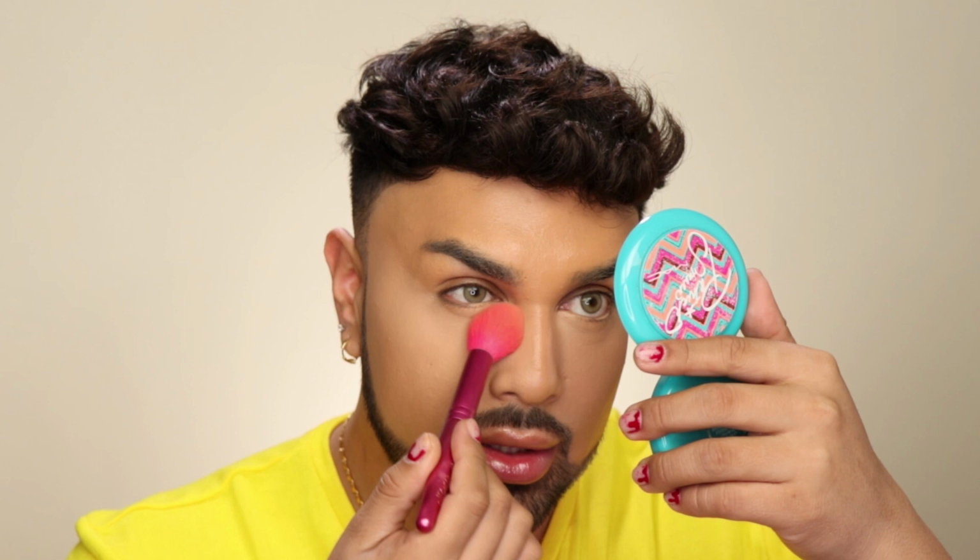You guys know I love to use something like this for my under eye area, so I'm just gonna pick up a little bit of that powder and just stipple it underneath my eye area. This brush is so soft. It feels really, really nice underneath my eye area.